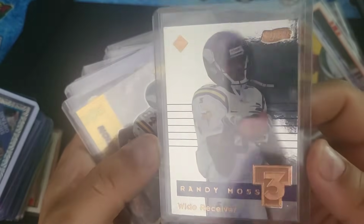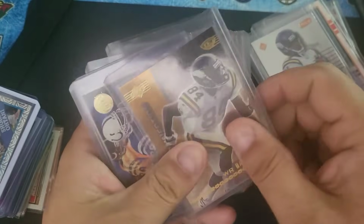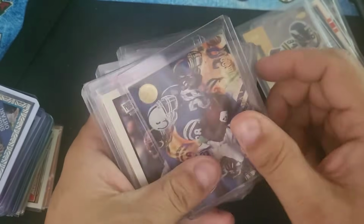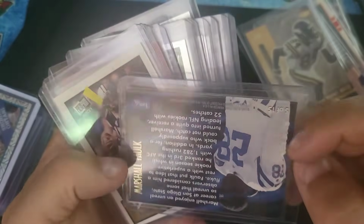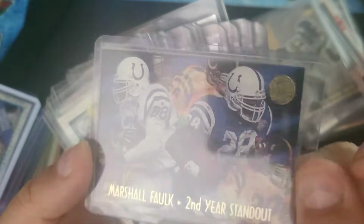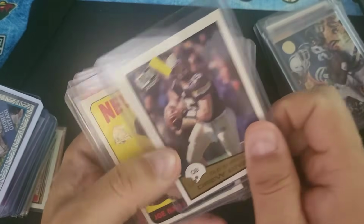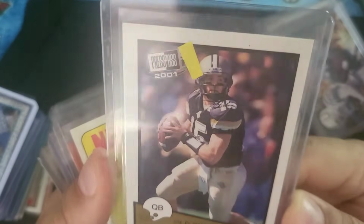Here's a 99 Edge Supreme. These were 50 cents, by the way. Here's a Prime Connection Randy Moss. Moss stuff sells well, so I picked those up. This is a 95 Fleer Ultra Marshall Faulk second year card, but it's the gold medallion version, which is a much tougher pull. So more rare insert, good name player, and then a very difficult parallel to pull.